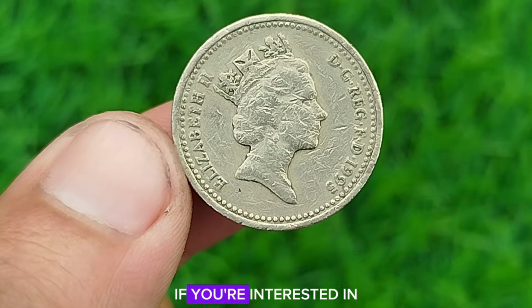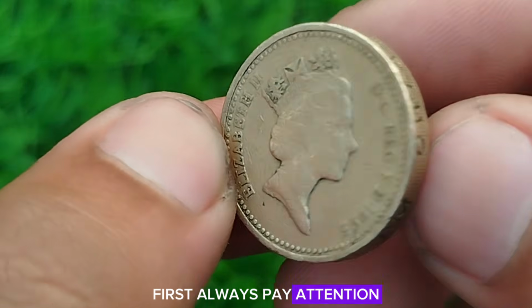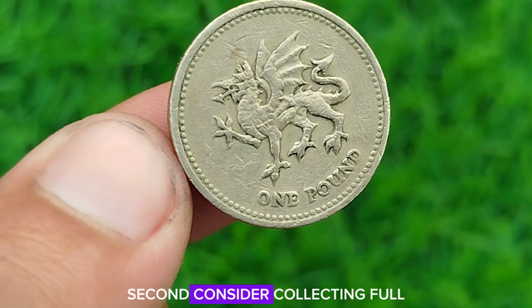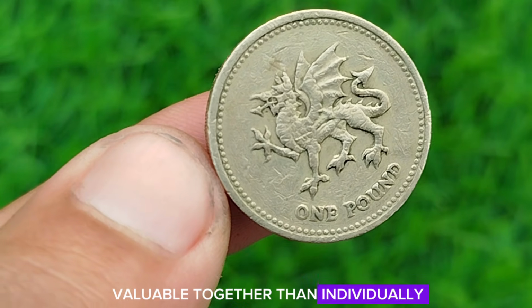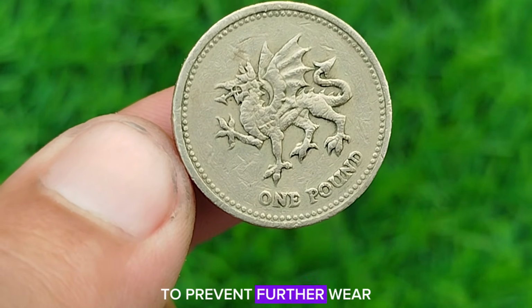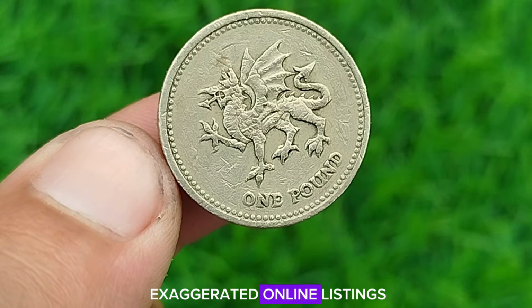Tips for collectors: if you're interested in collecting coins like the 1995 £1, here are a few useful tips. First, always pay attention to condition. Grading plays a major role in value. Second, consider collecting full series sets, such as all the regional £1 designs, which can be more valuable together than individually. Third, store your coins properly in holders or albums to prevent further wear or corrosion. And finally, stay informed by checking recent auction results rather than relying on exaggerated online listings.